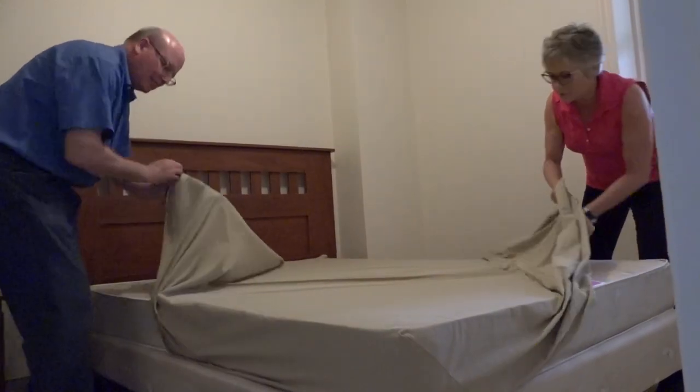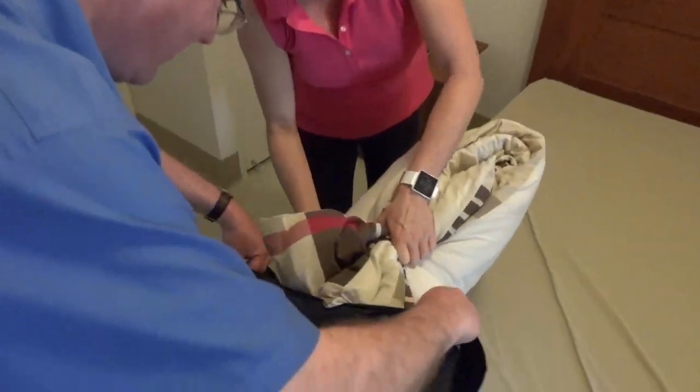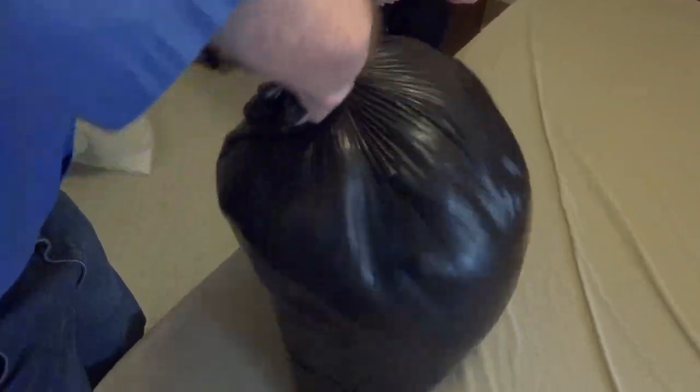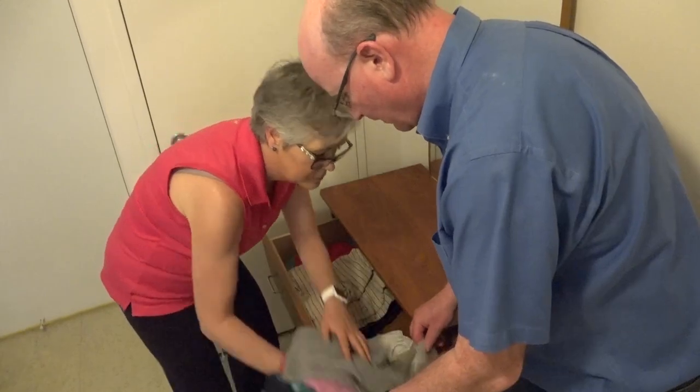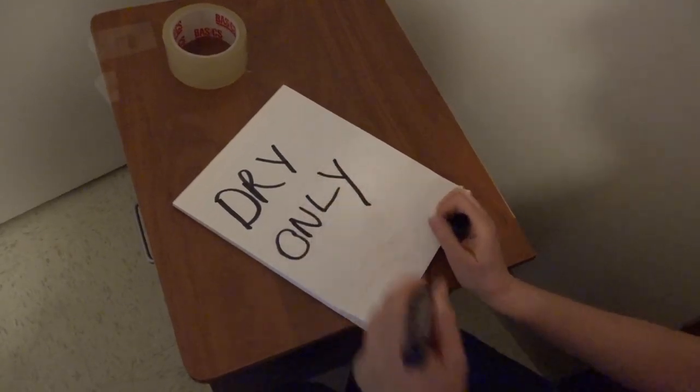Take all sheets, pillowcases, and blankets off the bed. Put the bedding and any dirty laundry in plastic bags and tie them tightly. Mark each bag to wash. Do not make the bed until your room has been treated by the pest control company. Remove all clean clothing from your dresser, place them in sealed plastic bags, and mark dryer only. Move all furniture at least 2 feet from the wall.